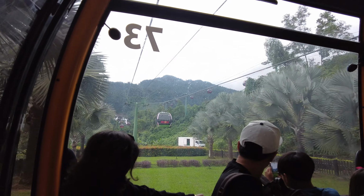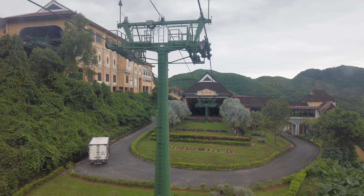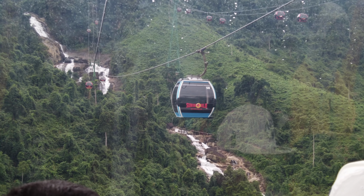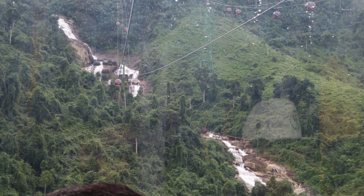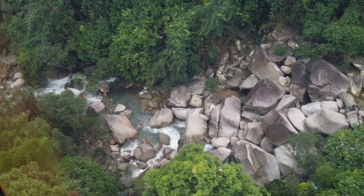The cable car ride to the top offers breathtaking views of the lush green mountains and the valleys below. Arrived at Bana Hills, this place is like a fairy tale village with its French-inspired architecture and beautifully landscaped gardens. Let's explore what this place has to offer once it stops pouring.